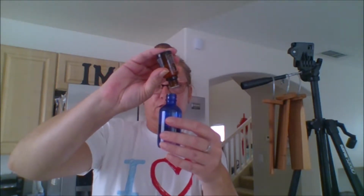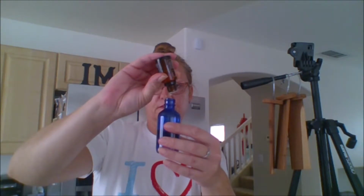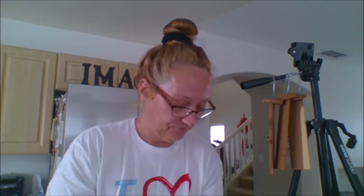I digress. So I've got my cedar oil, and I'm going to put 12 drops in. That's just the number that's coming to my mind. I don't know if that's too many, not enough. 1, 2, 3, 4, 5, 6, 7, 8, 9, 10, 11, 12. I think an extra one got in there, but that was the universe's way, so hey.